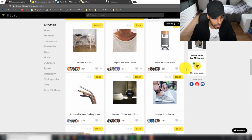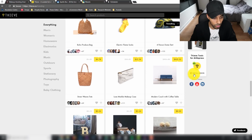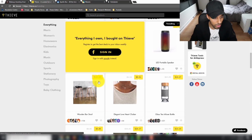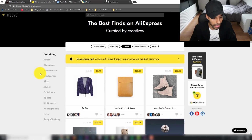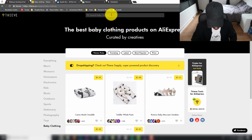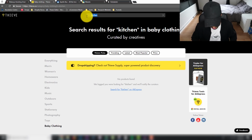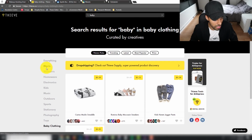Other things on here you can have a look at. Again, some stuff will be completely irrelevant, and you wouldn't test most of it, but there are all sorts of different categories that you can use on here as well. If we go to latest, some of the latest, and on the left hand side there are different categories as well. So baby clothing, and if we type in stuff at the top, say baby, it just goes to baby there. So these are all the categories.